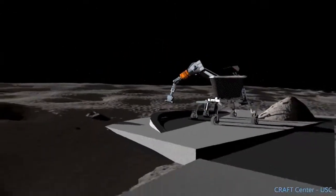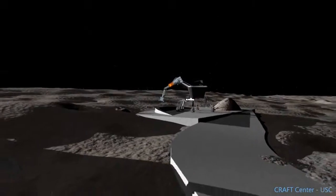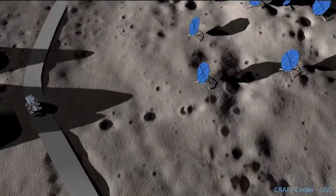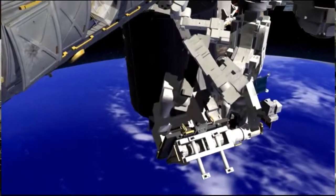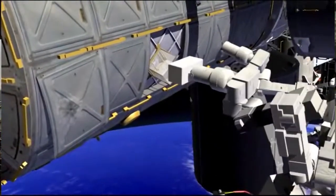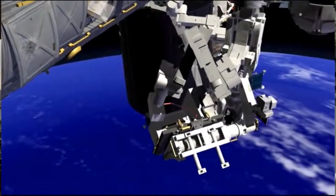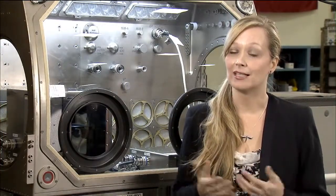We have things like printable electronics that are in work on the ground that we would like to be able to translate into space, as well as things like in-space repair. Something like, I know a lot of people have seen the movie Gravity, but MMOD, the micrometeorite damage, is something we do worry about. It could happen. So this would be a way to actually build a patch in space if something like that were to occur.